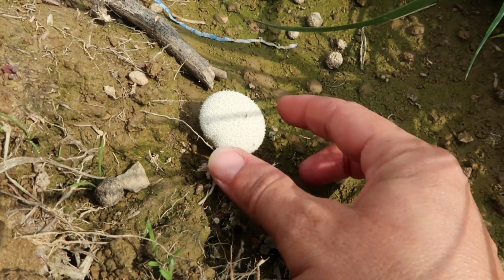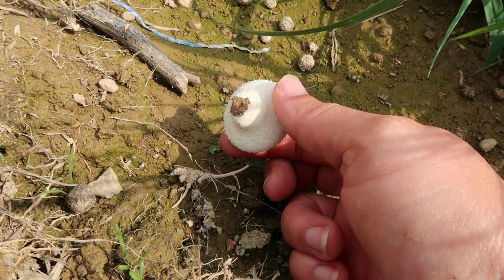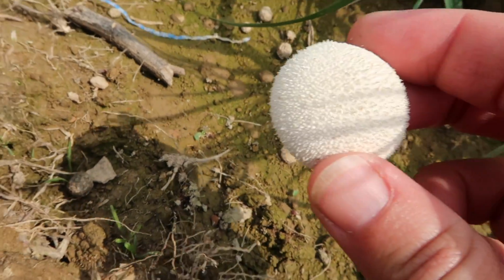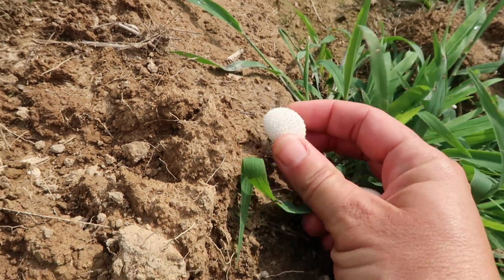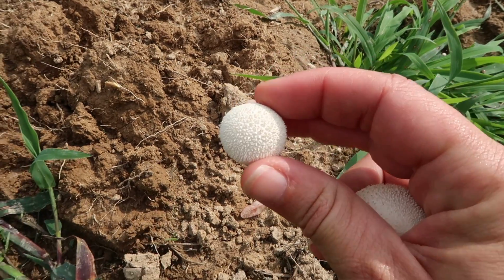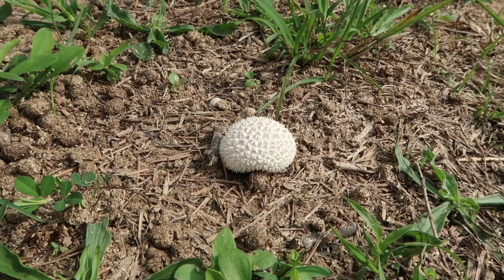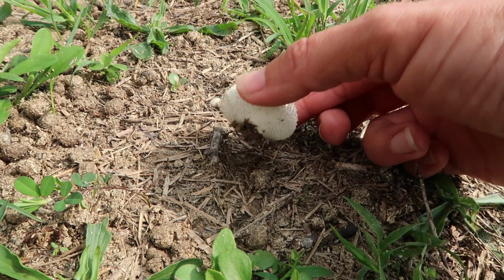This is a puffball mushroom, and I'm gonna pick it. I'm gonna put it in my basket. I see another one. Put that in my basket too. Let's head into the woods and see what we can find.